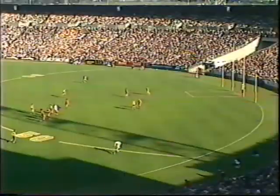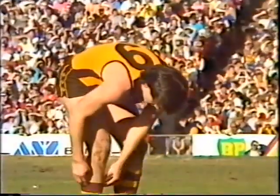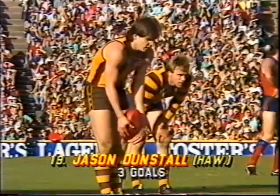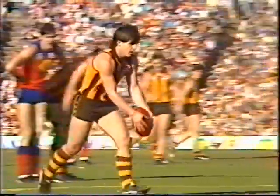Pert having all the trouble in the world against this big fellow at full forward. He's taken 6 marks. He's kicked 3 goals. Now he's going for the 4th goal from about 40 metres out. And he's played like a real full forward, Lou. He's been prepared to move around. And he hasn't allowed Gary Pert any time to relax at all. Let's see what Dunstan can do going for his 4th goal.